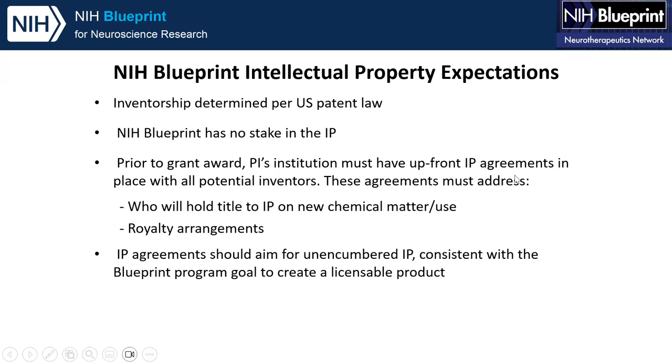prior to the grant, we must have IP agreements in place for those internal collaborators you have, that you have worked out your expectations, who's the lead for intellectual property, which institution. And likewise, we will set up agreements with our consultants that deal with assigning the IP to your institution, and any issue of whether there are any royalties or not, you put that in with your agreements, and it's typically only your internal folks doing that. IP agreements should aim for unencumbered IP consistent with the program's goals to create a licensable project at the end.